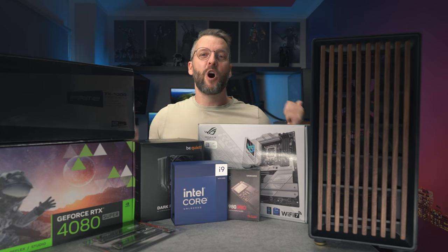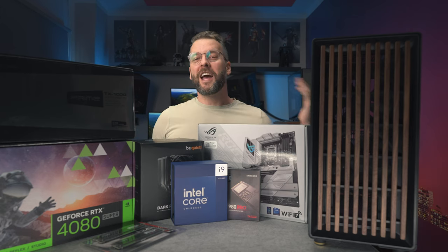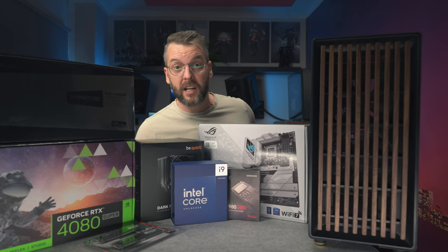Yes, this machine was also used as a Hackintosh for a while, but I haven't booted into it for a couple of years now because I have a Mac Studio in the rack below the desk.